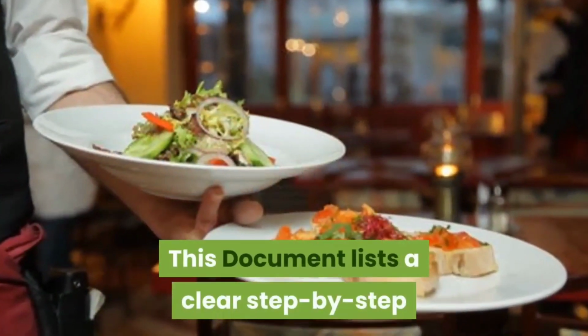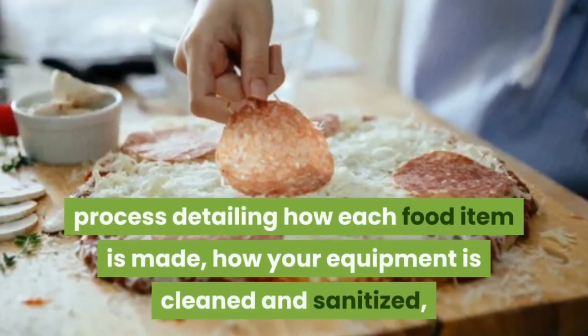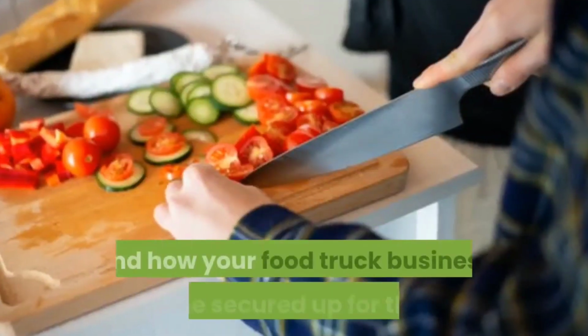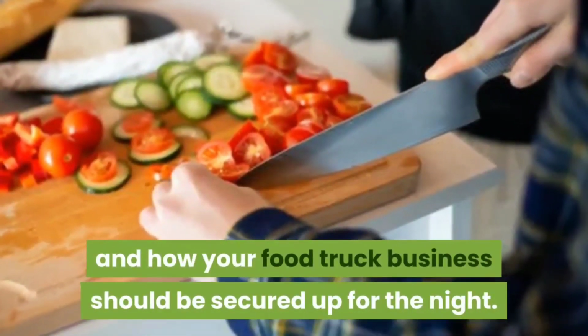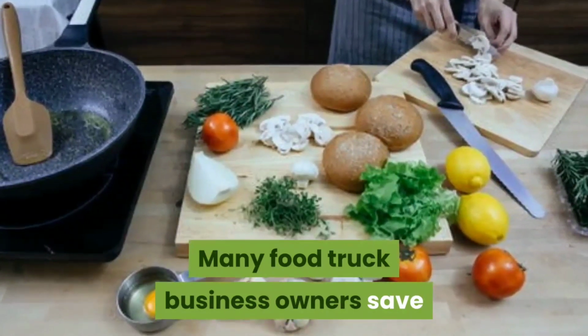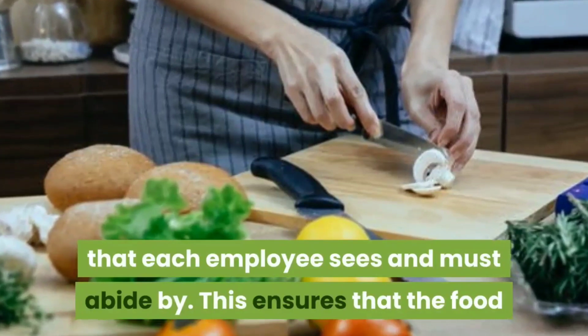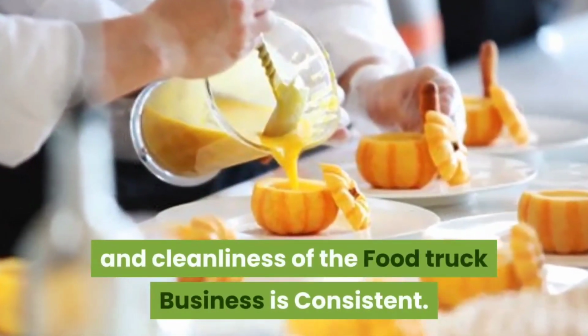This document lists a clear step-by-step process detailing how each food item is made, how your equipment is cleaned and sanitized, and how your food truck business should be secured for the night. Many food truck business owners save a copy for their training handbook that each employee sees and must abide by. This ensures that the food and cleanliness of the food truck business is consistent.